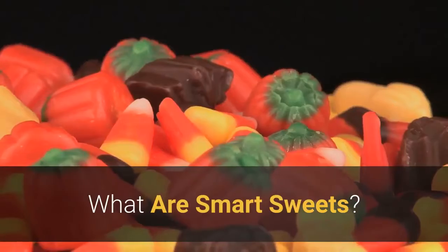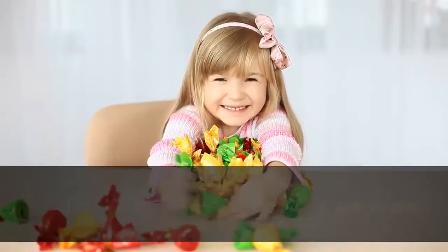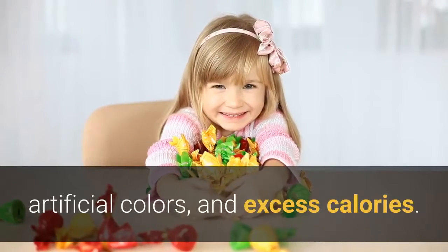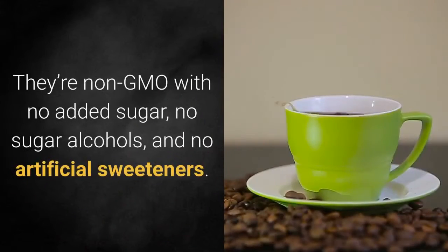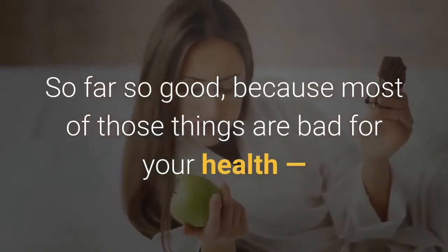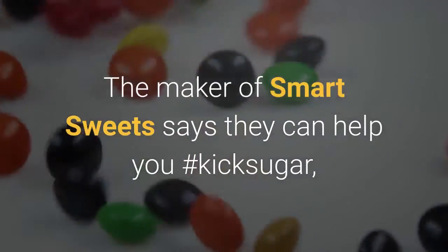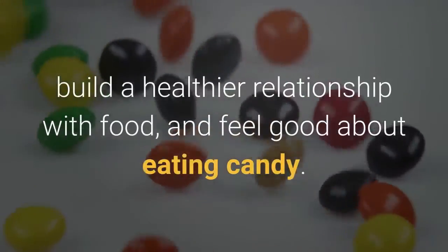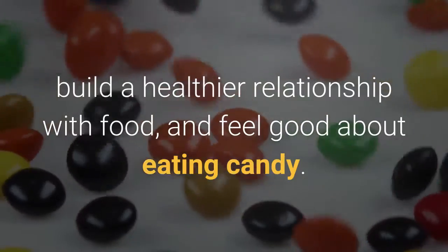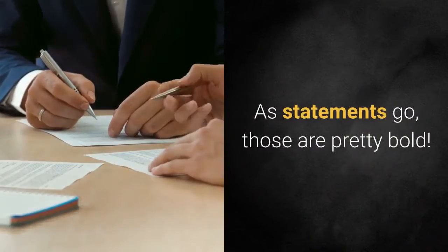What are Smart Sweets? Smart Sweets are candy for people who want to steer clear of sugar, artificial colors, and excess calories. They're non-GMO with no added sugar, no sugar alcohols, and no artificial sweeteners. So far so good, because most of those things are bad for your health, whether or not you're on the keto diet. The maker of Smart Sweets says they can help you kick sugar, build a healthier relationship with food, and feel good about eating candy. As statements go, those are pretty bold.